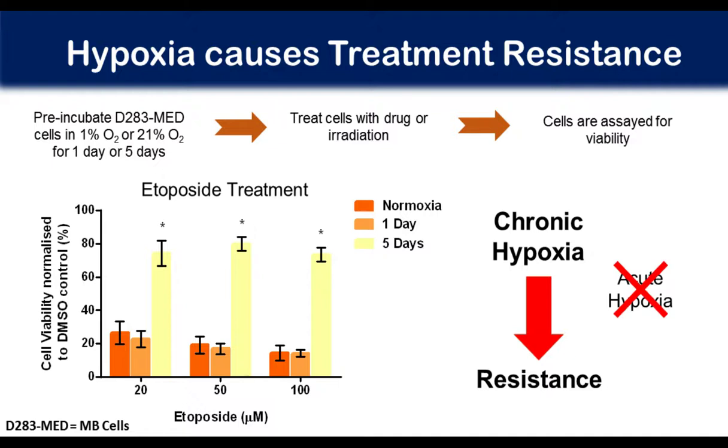This is with the etoposide treatment. The dark orange bar is normoxia. And as you can see, with the etoposide treatment, it's around 30% viability after the treatment. With 1 day hypoxia, there's a similar level of viability. However, with 5 days hypoxia, which is a much more chronic hypoxic environment, you can see the viability is a lot higher, looking at like 70 to 80%.